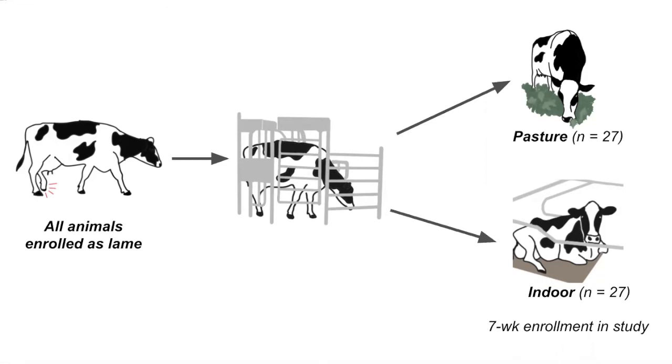What we did is we enrolled all lame cows. We had a total of 54 animals, and then we housed them together in one group pen and allocated them to two different treatments using an automatic sort gate. Those two treatments were pasture access, so cows could be indoors or outdoors whenever they liked, and indoors, so the cow could only be inside the barn.